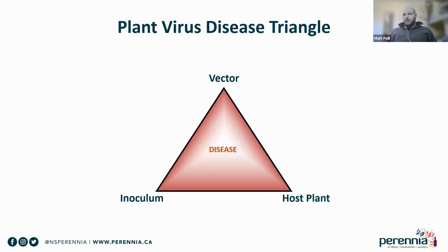Most people are familiar with the plant disease triangle. I've modified it slightly because things are a bit different for viral diseases. Instead of environmental conditions, the way that plant viral diseases are spread is via vectors. As most people are familiar with, for most of the viruses that we have in Nova Scotia, the vector is aphids, but there are a variety of different vectors of plant viruses, nematodes, and pollen is another way.